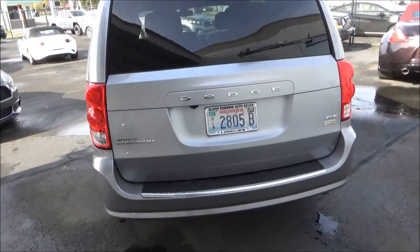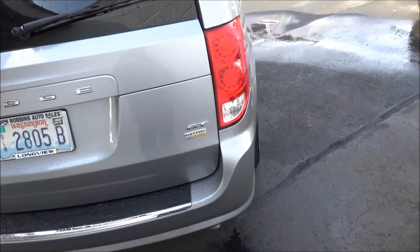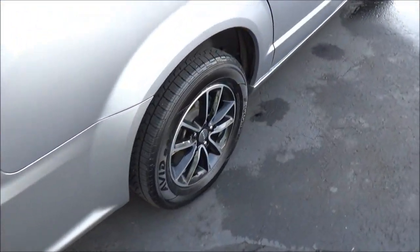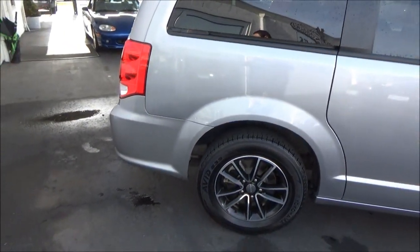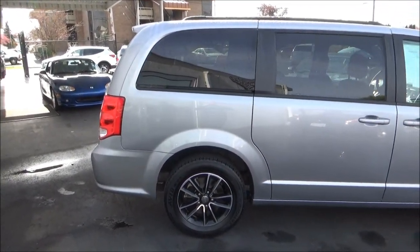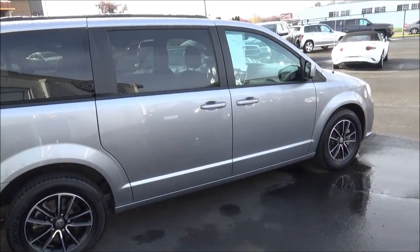For the past few years, the Grand Caravan, although outdated compared to its competition, has actually been a better seller than the new Pacifica due to its affordability. And from what I've heard, they're also pretty reliable. For 2020, Chrysler is bringing back the Voyager as a lower-end variant of the Pacifica, which will replace the Grand Caravan as Chrysler's entry-level minivan.